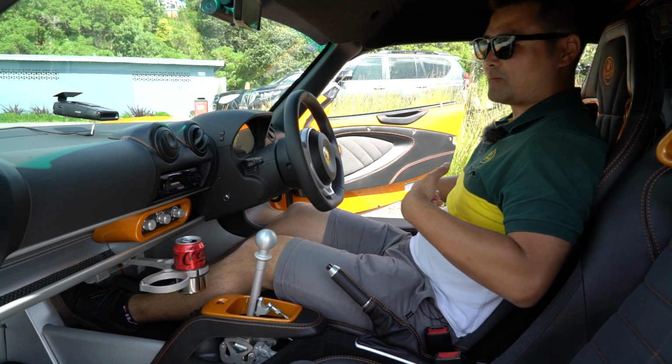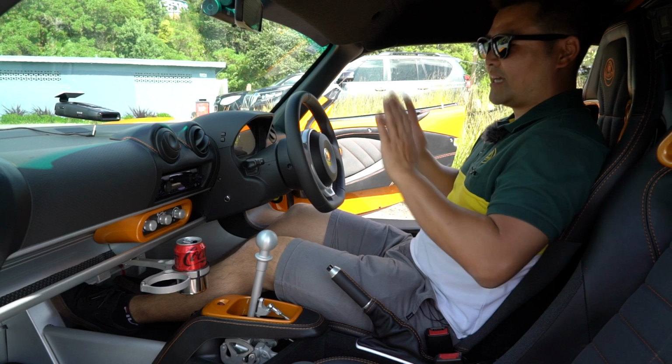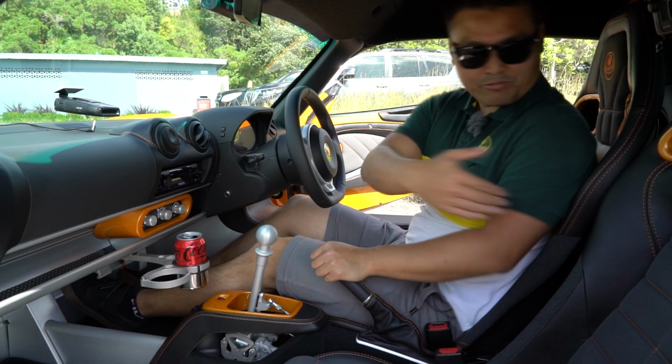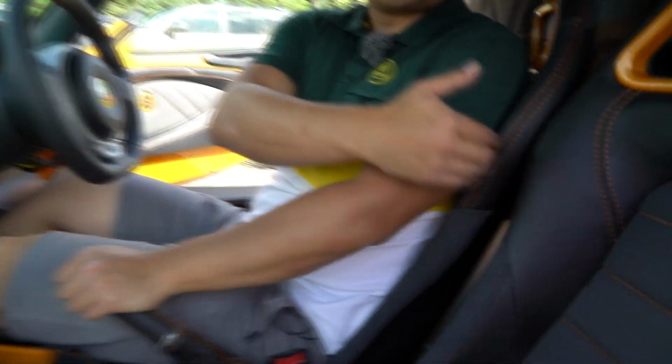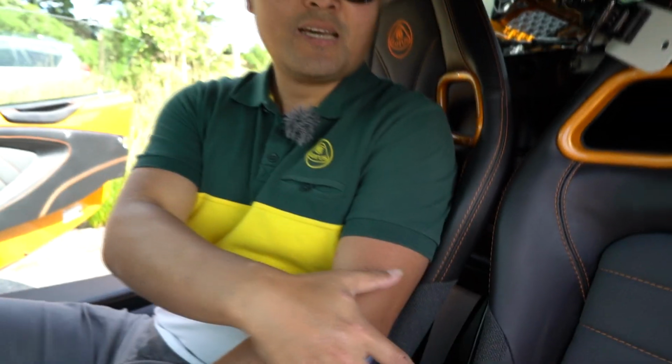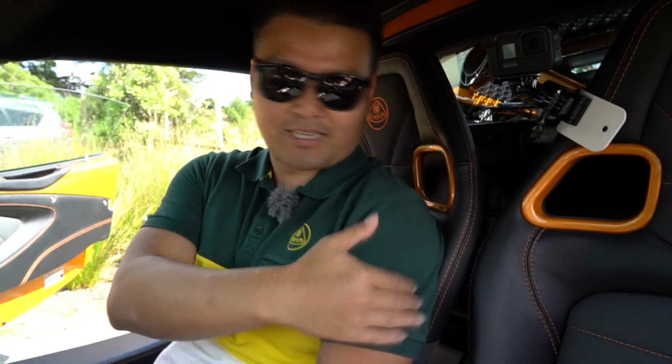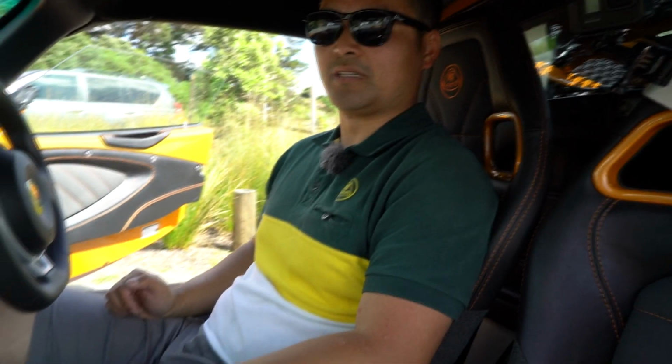It's actually a really comfortable place to be once you get inside, and there's actually a bit more room than you expect in a car like this. One of the problems is that there's not a lot of room between the passengers, so if you're sitting beside someone, you definitely have to get very cozy with them. So that's something to keep in mind if you do have passengers in here.